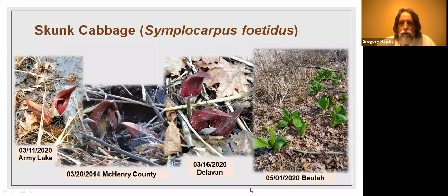You'll also note that throughout the program, the photographs will show the date that the photograph was taken, as well as its location. So Army Lake, for example, is the Army Lake public access area. McHenry County, if it doesn't list a particular preserve or site, it's because it's on private property. And if it's on private lands, I don't identify much more of the location. Other than, for example, in this photo, which is marked Delavan, again, it's a property that we don't own, don't have a formal agreement with yet, but I can assure you that it's on Delavan Lake. Similarly here, Beulah, the photo on the right. Again, it's private property, but on or very near Beulah Lake.